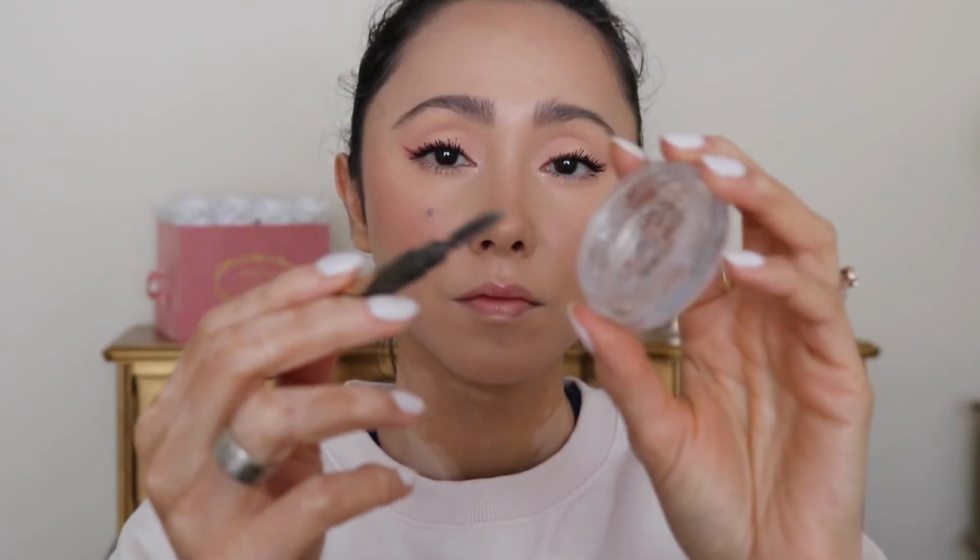My go-to brow products this year have been these two guys together. The Brow Freeze by Anastasia, and then the Brow Lift by Charlotte Tilbury. I have been using this for some months now, and the way that I prefer to use them is first go with the Brow Lift and then just finish up with the gel. I feel like it gives me that beautiful, more feathery eyebrow look that I just love.